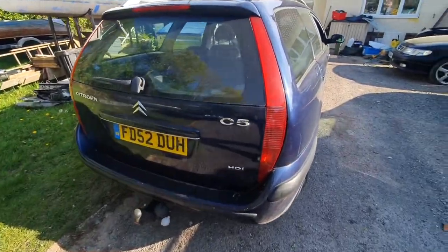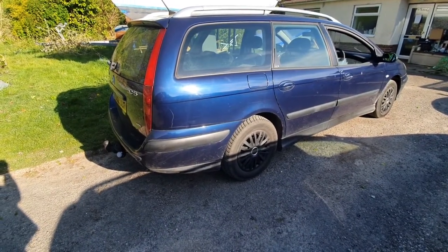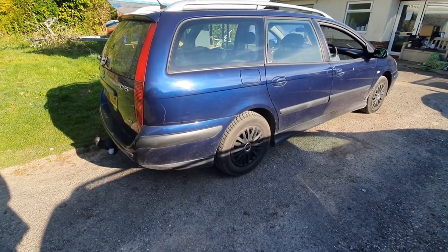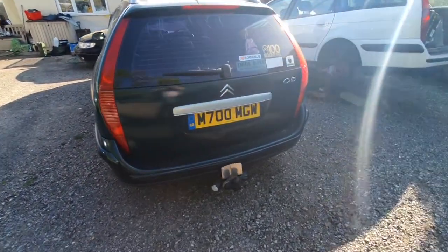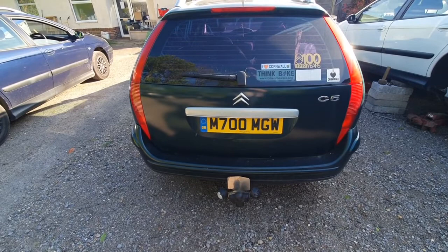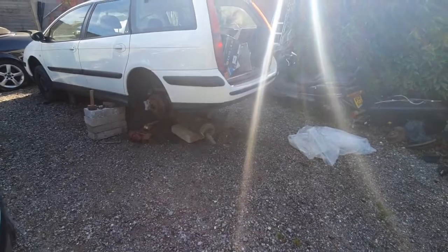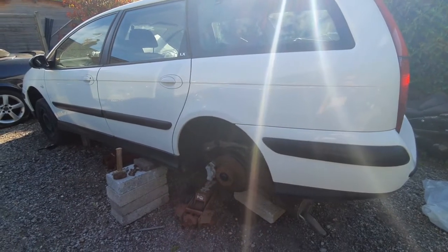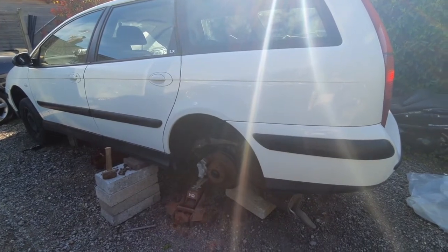Alright, as you can see, this blue C5 is a 2002 Estate LX, so it's a basic model. Here we come to the green machine, which is mine, the 2002 plate 2.2 HDI Exclusive, which is top of the range. And then we've got another one here, which is another 2002 C5 LX with the same engine as the blue one, which is a 2-litre HDI.